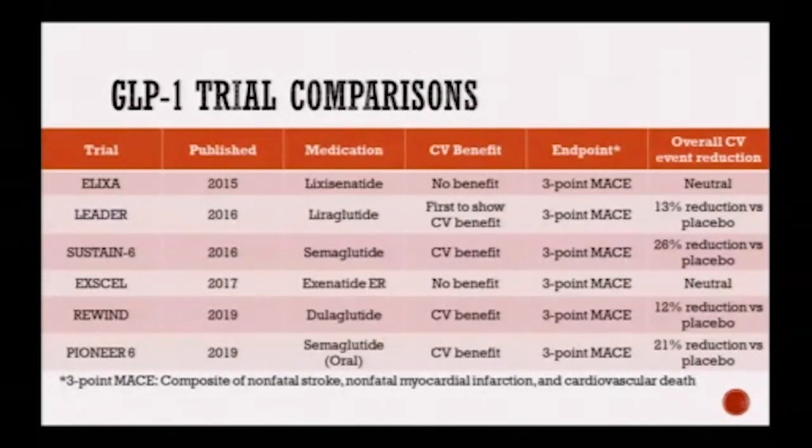As well, I wanted to mention some of the trial comparisons for these. You have a number of these that have looked at cardiovascular benefits of these different agents. Your main ones that I want to point out, you may notice your semaglutide agents, once again, are at the top. This is a fantastic agent in and of itself. There's not a lot of side effects. You get great cardiovascular benefits. So you looked at a 3-point MACE out of these, which looked at a composite of non-fatal stroke, non-fatal myocardial infarction, and cardiovascular death. In and of itself, these were tops in comparison to placebo.